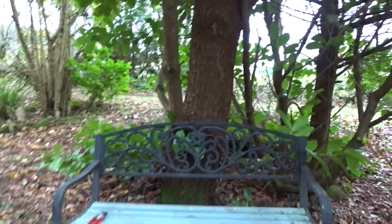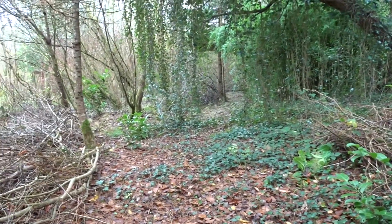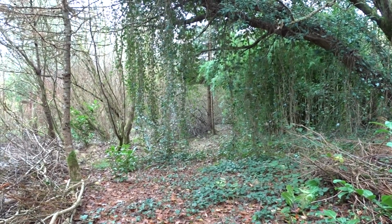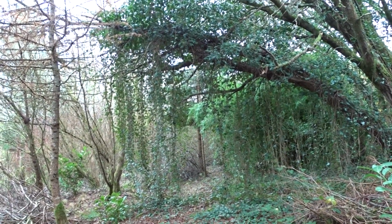And this is another sort of portal in that I can come down here now every morning and sit, and this is my view. I'm looking through the curtains of ivy which hang from that beautiful goat willow.